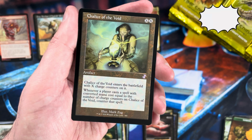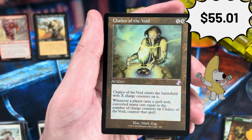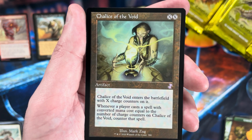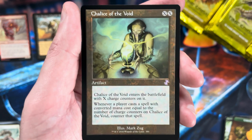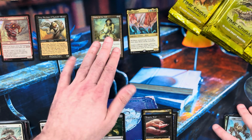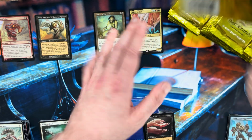Oh boy, hey, speak of the devil. Chalice of the freaking Void, let's go. Doesn't get a whole lot better than that. In fact, as far as just base level copies go, this is the most valuable card in the set, I believe, right now. I think it's right about $55, kind of back and forth with Gemstone Caverns, but absolutely huge hit right there. That is monstrous. So between the Sliver Legion and the Chalice of the Void, we are already over $100 in this box, and we have just begun.